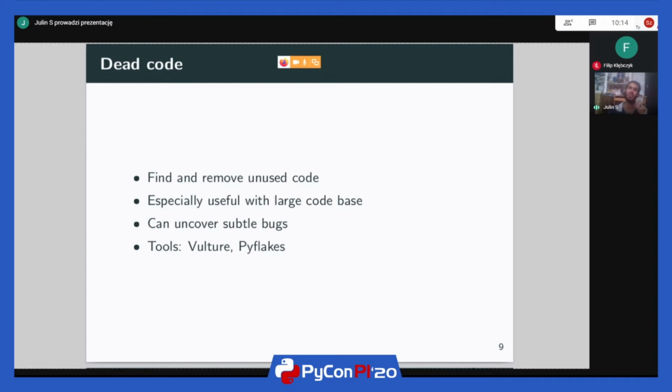If you want to have all code within the code base for reference or something, you can use your version control system for that. You can look up a past commit, see how it used to look, and decide for yourself. We can run some checks using tools like Vulture or PyFlakes to identify that code so that it may be removed later on. Running such checks can, as I said, uncover subtle bugs due to the dead code interfering with the actual code. So let's see an example.